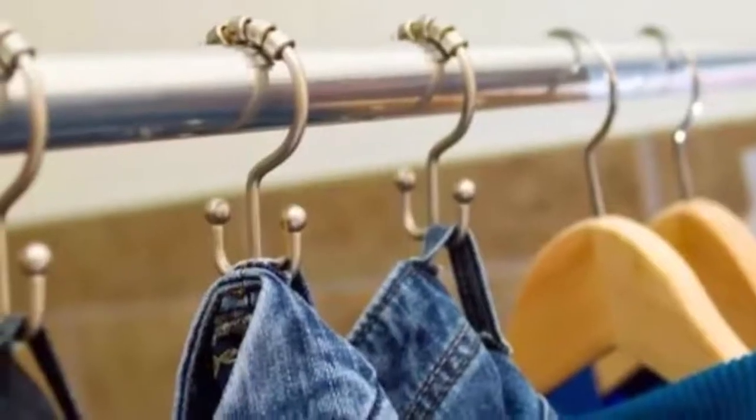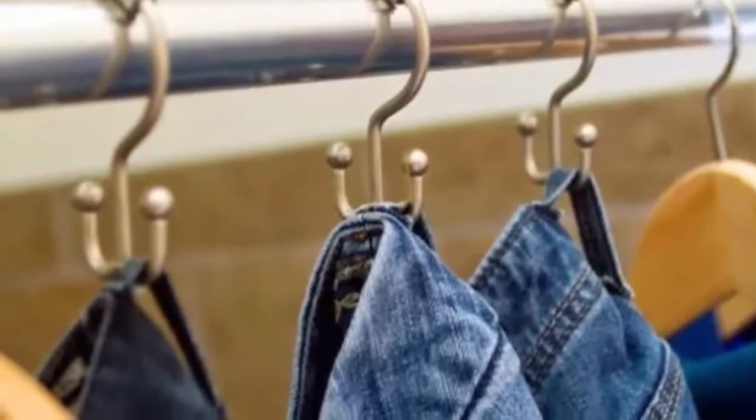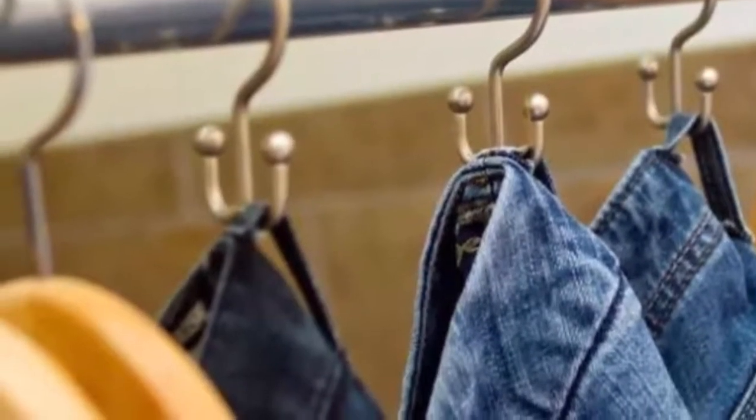12. It's so frustrating to run out of hangers when you desperately need one after a successful shopping trip. In a pinch, shower curtain hooks are an easy and convenient way to hang anything with a loop, like jeans. They take up less space, too.